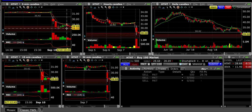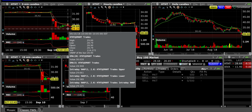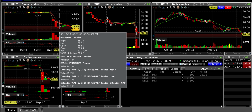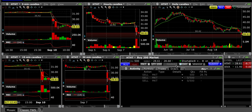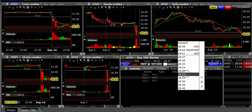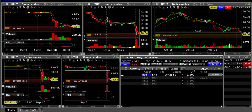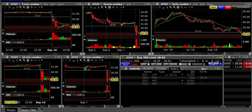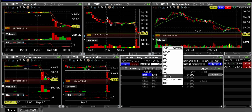Okay, so we can see some volume coming in. 67,000 shares now. Before candle was 114, now 67. So maybe 28.50 is where I want to take some gains off, right? So I'll throw out some bids out here, say 28.52 maybe. Low of 28.56, 54. Doesn't look like it's taking it.